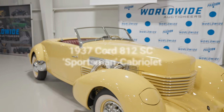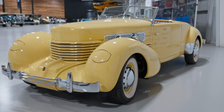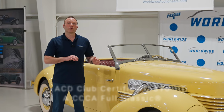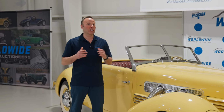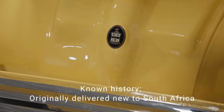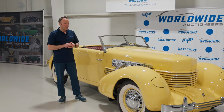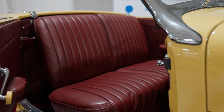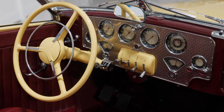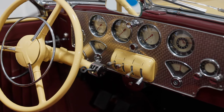This is a 1937 Cord 812 convertible coupe, or Sportsman as we call it affectionately. And this car has a fascinating history, was exported as a lot of cars were at the Auburn Automobile Company back in the 30s to South Africa, which allowed us to keep track of its history. Eventually found its way back to a good friend of ours, especially here in Auburn, Dr. Fay Culbreth in North Carolina, before going through a couple other owners until now being offered here at the sale.